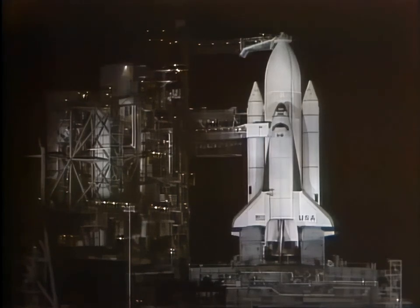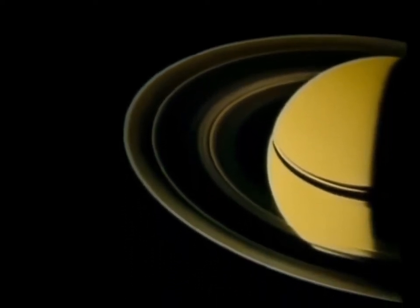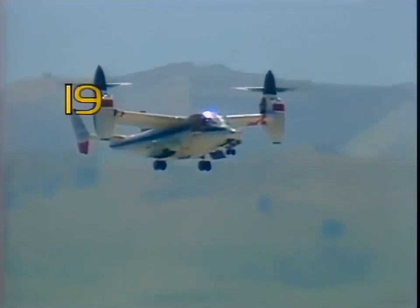This was the year of the reusable space shuttle. It was also the year of a picture-taking unmanned Voyager to Saturn. And in aeronautics, it was the year to begin major flight tests of research aircraft.